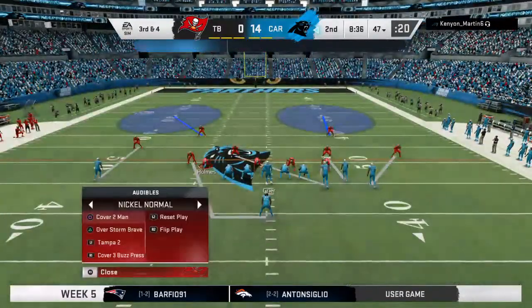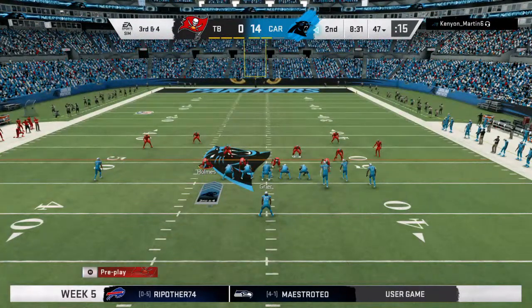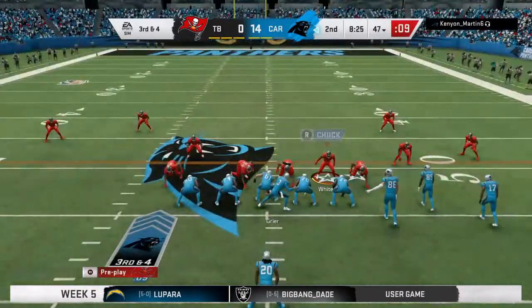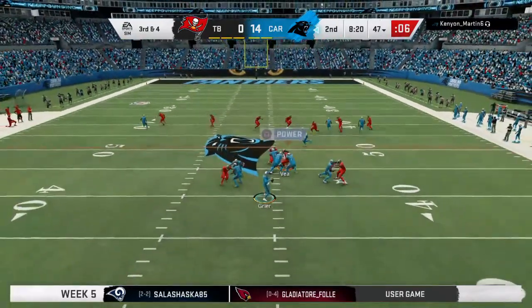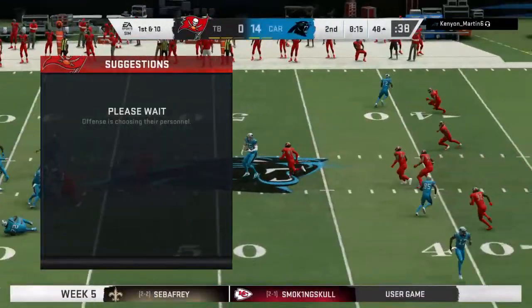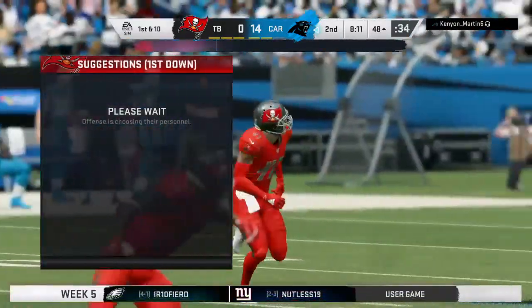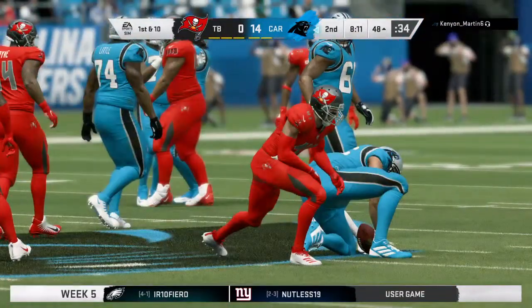3rd down. The Bucs with an extra defender now in the secondary here on 3rd down. Check right. Watch it, 5. Back to throw, Greer. And able to find Graham, complete. And he gets it down to the 48, enough for the first. They get 5 out of that one, and it moves the chains. 1st and 10 at the 48-yard line.